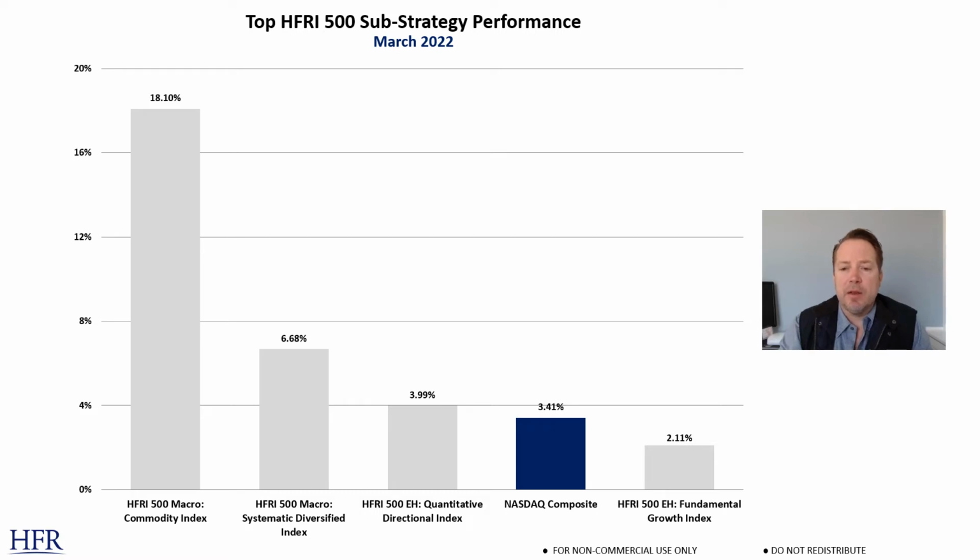You can see here also the third top area of performance, the HFR 500 Equity Hedge Quantitative Directional Index. The first two of those, the Macro Commodity and Macro CTA indices, were the strongest month of performance for those indices since inception.